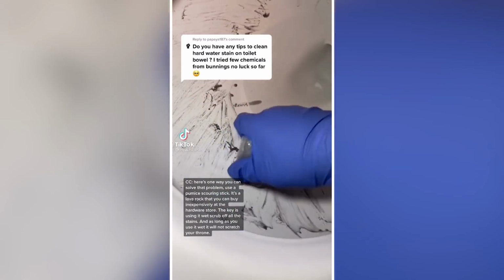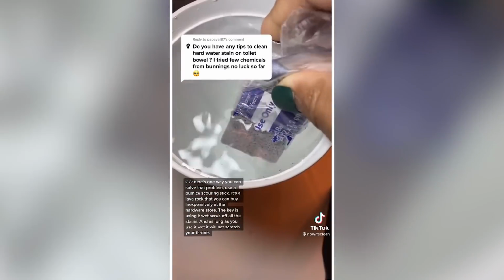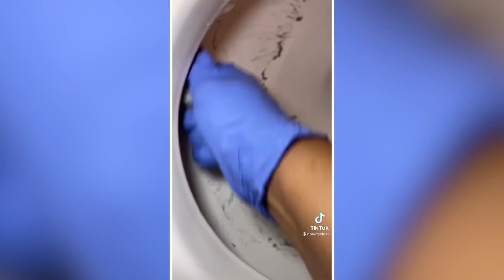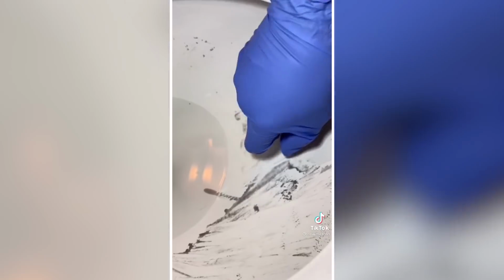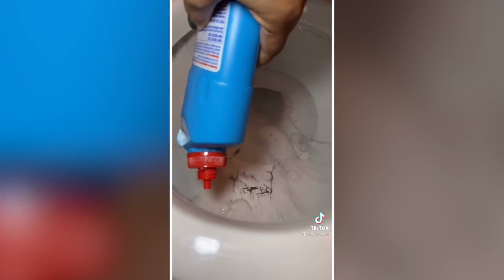There's one way you can solve that problem. Use a pumice scouring stick. It's a lava rock that you can buy inexpensively. The key is using it wet. Scrub off all those hard water stains, and as long as you use it wet, it will not scratch your throne.